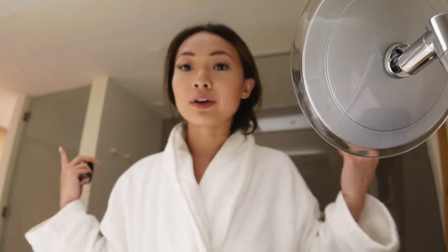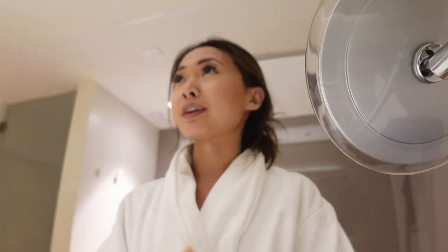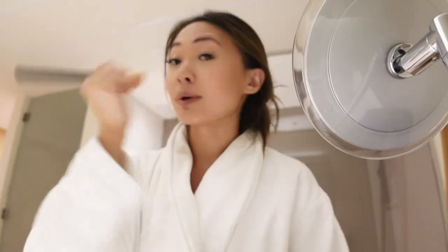The lights keep turning on and off because they're motion sensored, which is kind of convenient but also kind of creepy. You can't turn them off, but you also can't leave them on. That's why the lights are flickering.